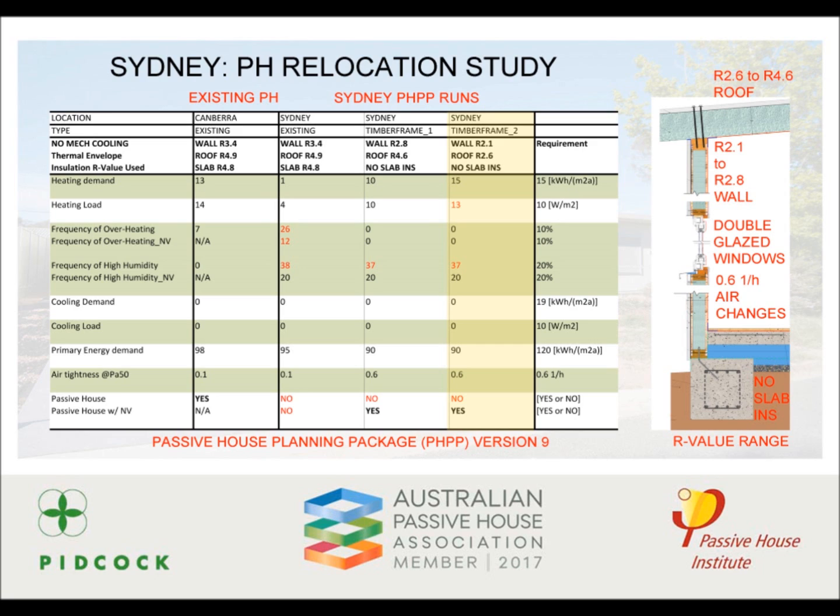The last run is headed Sydney Timber Frame 2, and this is a follow-on from the previous run where I just explore how little insulation you can put into the external envelope and still pass the Passivhaus standard. As you can see, the insulation levels can actually drop well below the deemed to satisfy requirements of the building code and still pass the Passivhaus standard. So what does this say? Well, first and foremost, it says that high insulation values are not required for the Sydney version of this Passivhaus in order to pass the Passivhaus standard.